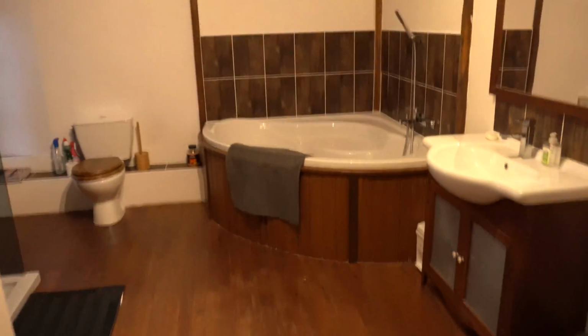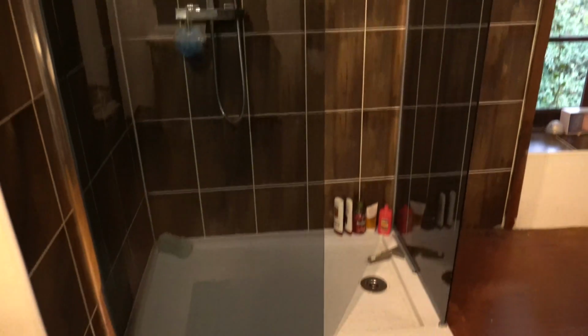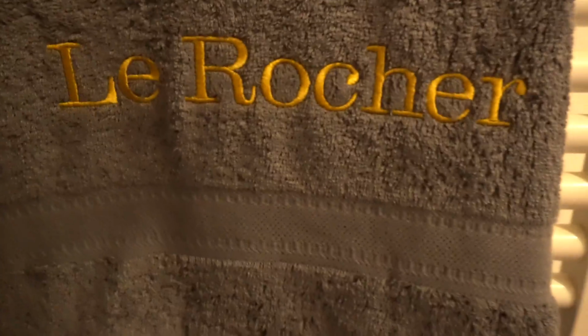But now I'm into the bathroom. What do you think to this? It's huge. And it really is a big space. And one of the things I wanted to do with this property was to start to brand it. And as you can see here, I've got the La Rocha towels, the towels with the name of the property. And we've got a new sign for outside, which is coming very shortly.